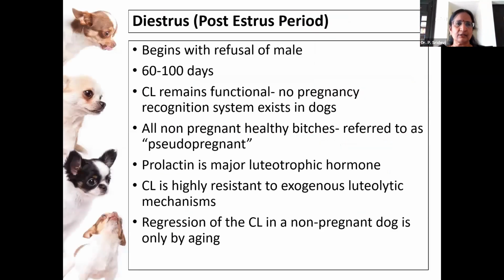So diestrus. To sum up what's happening in diestrus, it begins with the refusal of the male. So it's a period following the estrus period. It begins with the refusal of the male. And this duration, as I said, on average, can go anywhere between 60, 70 to 100 days.